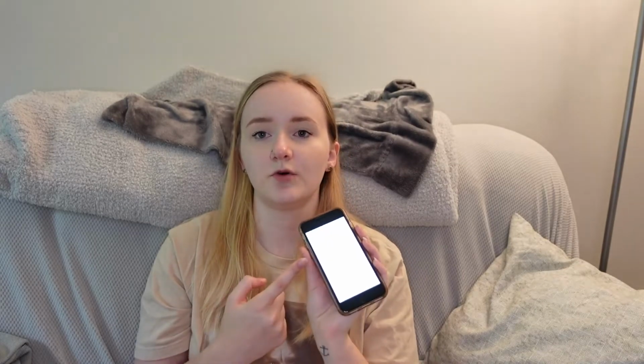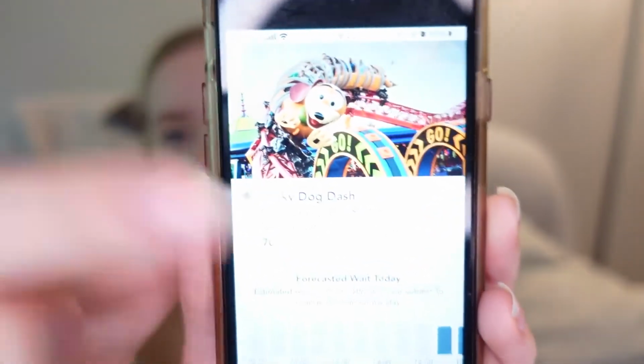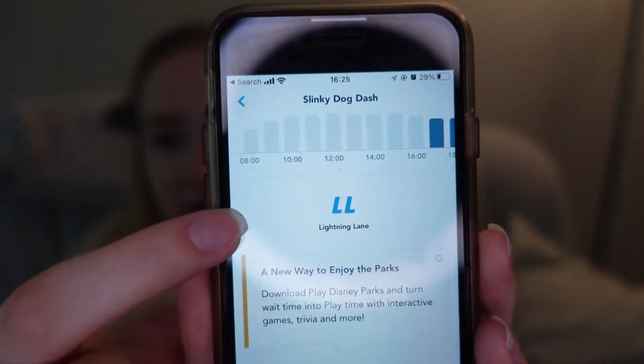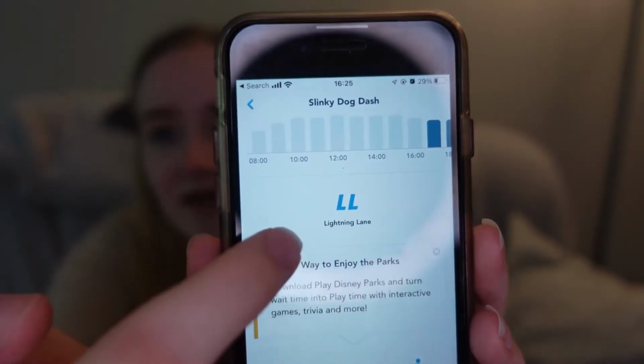You can click that way and set up a DAS that way. Or you can go on the My Day option, or you can even go to the search board and search the specific ride. It shows you the ride. I did Slinky Dog, and this thing won't focus, but when you scroll down and you see the lightning lane, this will be split in half, and it'll show you the lightning lane return time and then the DAS pass time.